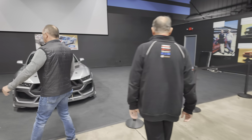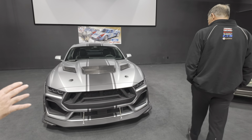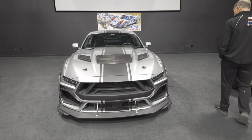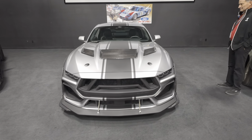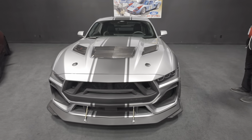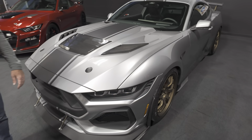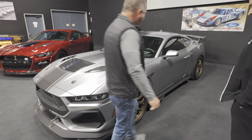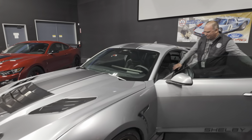So if you look at the 24 altogether, you'll see all the things that we were talking about coming together on this vehicle right here. A lot of stuff really happening. Everything functional on the car. Very comfortable cars too. You can sit in it. Let me roll the window down for you real quick.